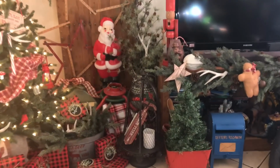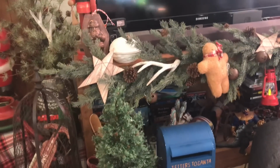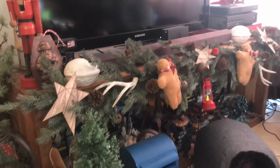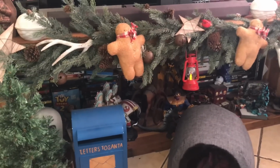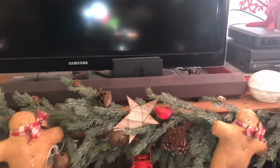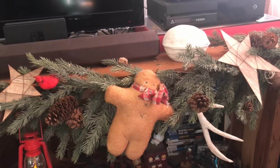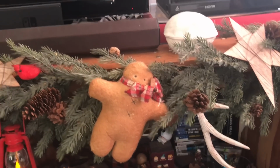I meant to paint this little mailbox screen. I just didn't have a chance. But here's another garland that I put across the TV stand. We just go ahead and put that there. Fifi's dog bed. The stuff within the stand, we just basically turn this giant wooden box on its side and put stuff in there. It's easy storage. But here is the garland, and once again, just slightly put in some of these faux wooden stars, the antlers and whatnot. And we have so many devices that I have to try to implement things here and there.